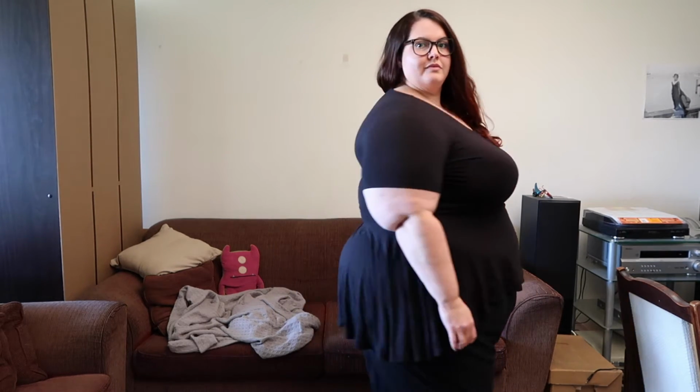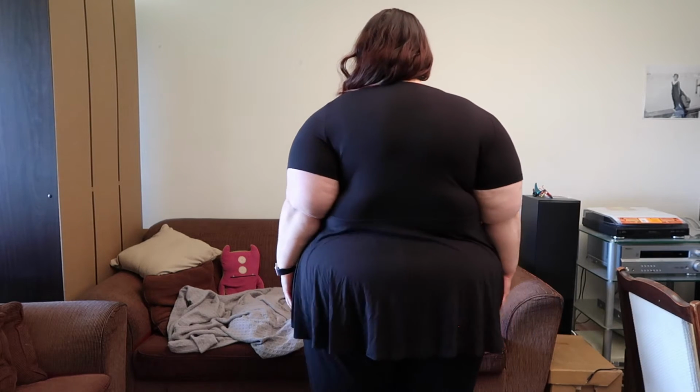Let me find it in this pile of clothes. I bought this, it's just a black peplum kind of top. It's jersey, it's soft. I'm going to wear it an awful lot over summer. I think I'm going to just wear it with, like, maybe denim shorts. I think it would be really nice. And I got that in a 22, which is the same size they wear in their dresses as well, so that's handy.